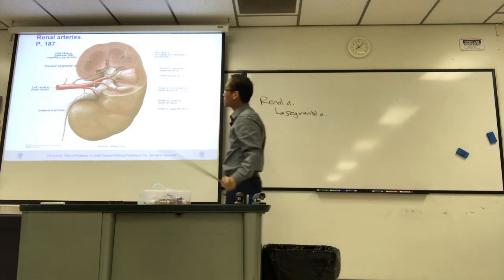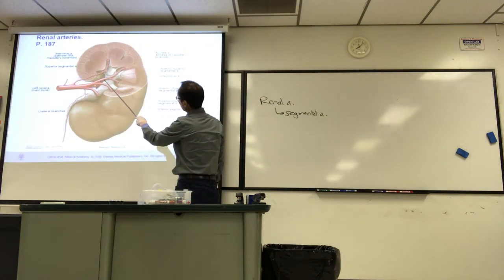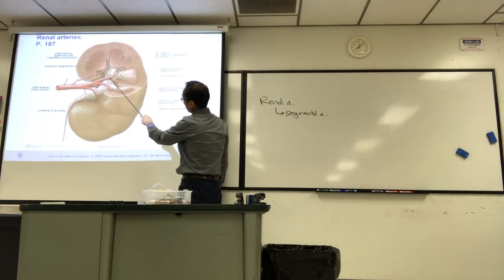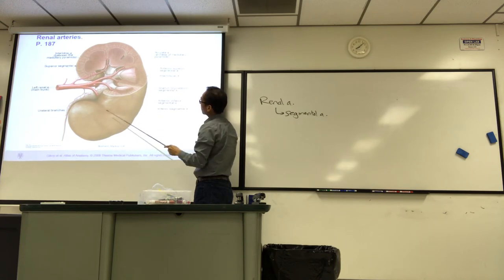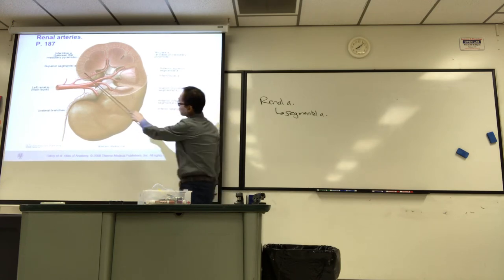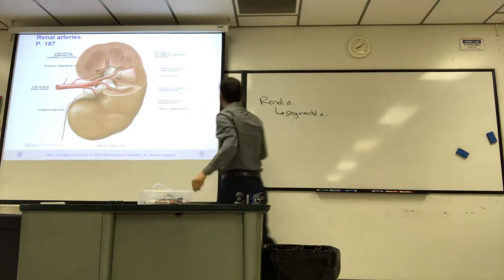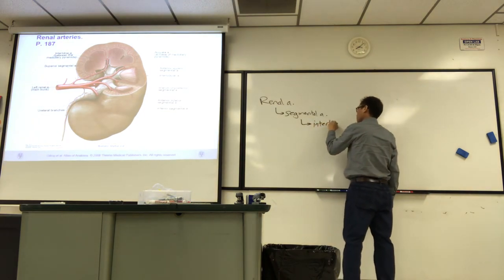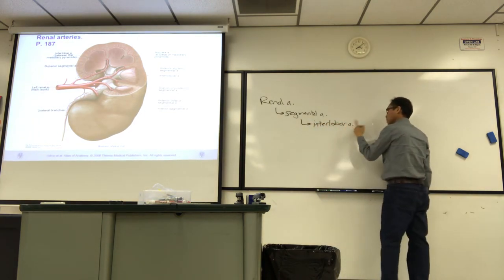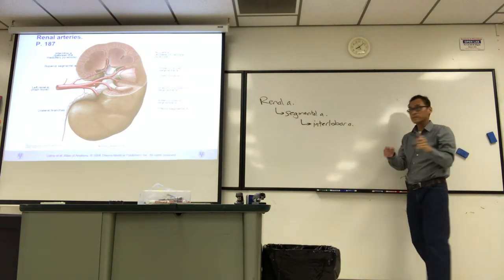Then if you follow, for example, a segmental artery, like here's one, then it branches again. And the branches go in between the lobes or the pyramids. So they call them interlobar, here's the term, interlobar arteries is the next branch. So look for them in the renal columns. They go in between the lobes.